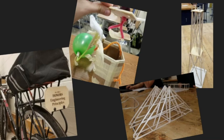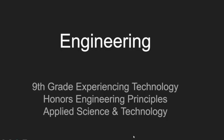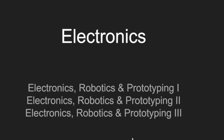And the Applied Science course really does a very unique look at the intersection between engineering and science. Where do science and technology meet, and how can we use both of them to be better at interacting with the world around us? If you're interested in engineering, the course offerings that you would be looking for are ninth grade Experiencing Technology, Honors Engineering Principles, and Applied Science and Technology.